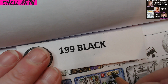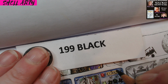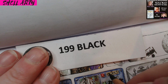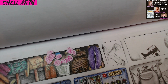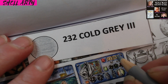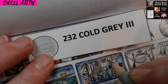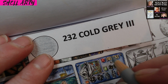So back with black, so I'm going to put a bit at 12 and then a bit here at 3, maybe a bit here, 6. So tiny though. And then the cold grey 3. I've got a feeling these all might be the smaller side of the page, but I've got a feeling they're going to be the hardest side because they're so tiny and there's so much detail.